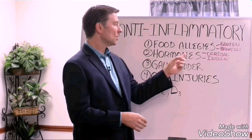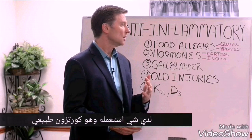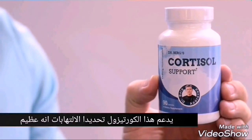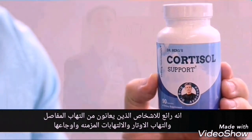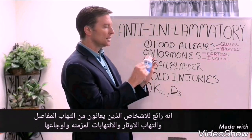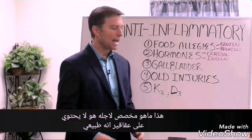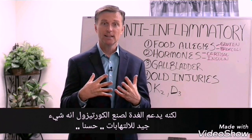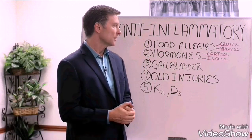So that hormone is an adrenal hormone. I have something that I use as a natural cortisone, which is called cortisol support. This basically is great for inflammation. It's great for the person that has arthritis, bursitis, tendinitis, chronic inflammation and pain. This is what this is for, cortisol. So it doesn't have any drugs in it. It's natural, but it supports the gland that makes cortisol. So it's a really good thing for inflammation, okay?